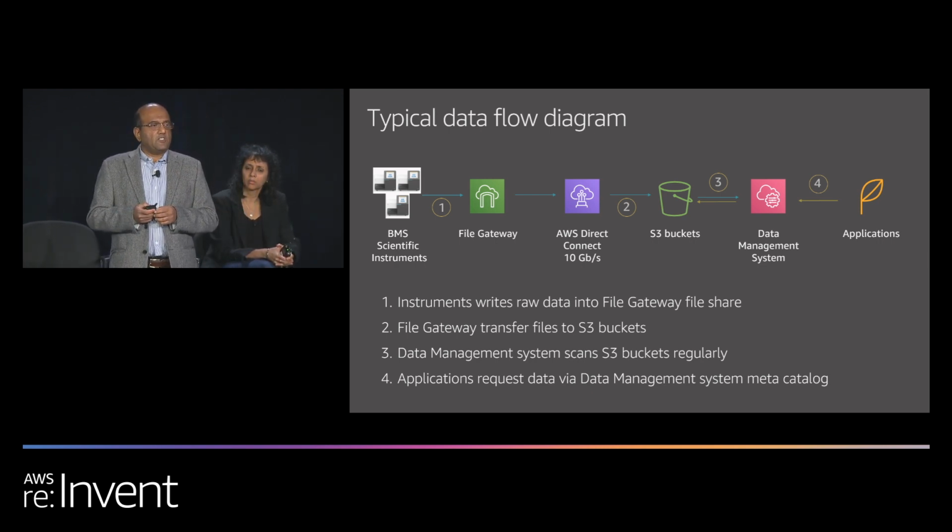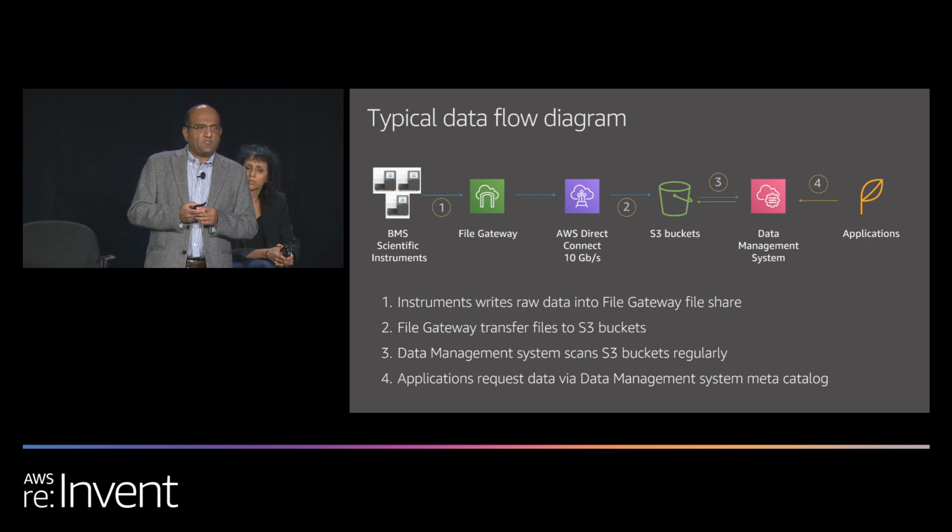And downstream applications are either specific applications for visualizations, or go into our data lakes, which then use several different visualization tools.